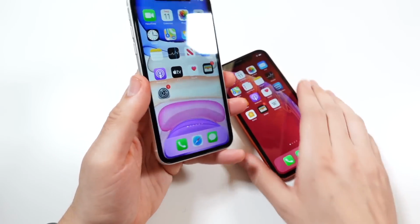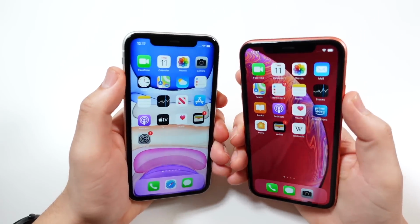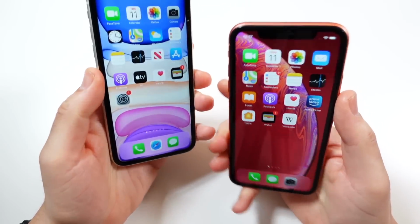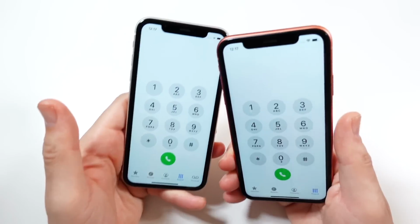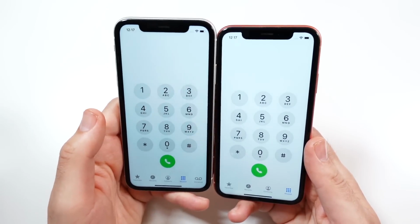Is there any cons? This guy is just praising these phones, isn't he? Right? Nick just praising these phones all day. No, there is some cons, and the main one for me is the reception on both of these phones. Neither one of these are the best, and neither one of these are 5G.